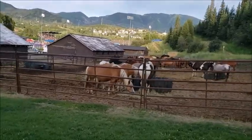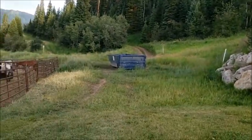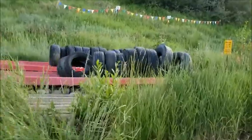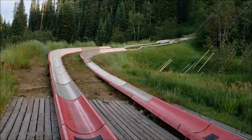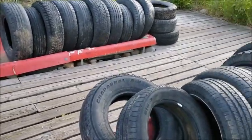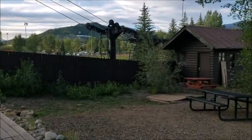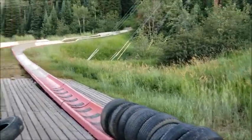Hey guys. I wanted to check out this toboggan thing though. But the trail goes down this way. Okay, this is interesting. To stop the toboggans, they use tires for toboggan sledding. Who knows how high it goes up? I need to get back to the top. That's pretty neat though. Please take your sled to the lift. Just follow the boardwalk. It looks so rickety, but I guess it's in order. Maybe this isn't the number one ski slope area.